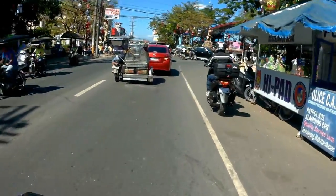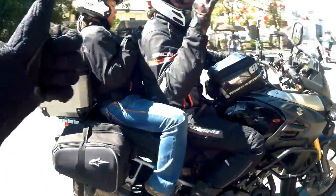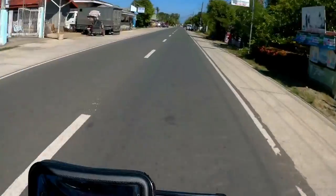Since we lost time, we made some changes to the itinerary and decided to go straight to lunch instead of Lighthouse after a photo ops at 100 Islands Arc.